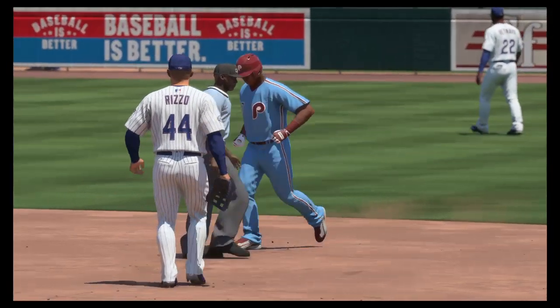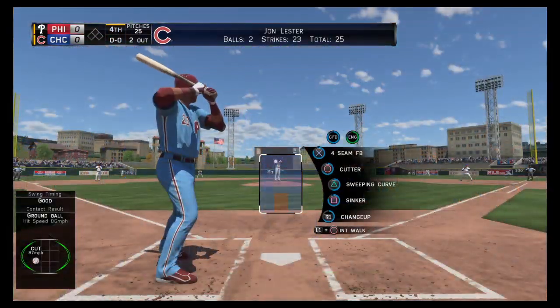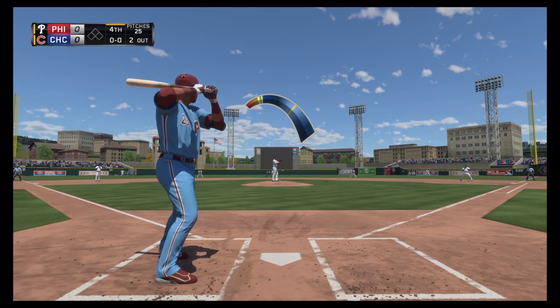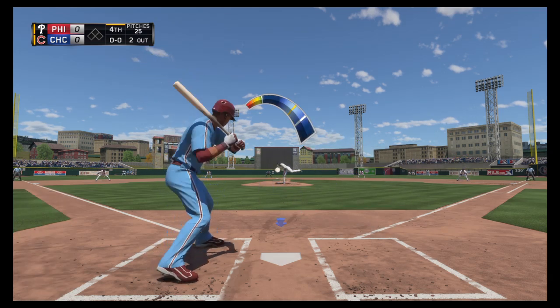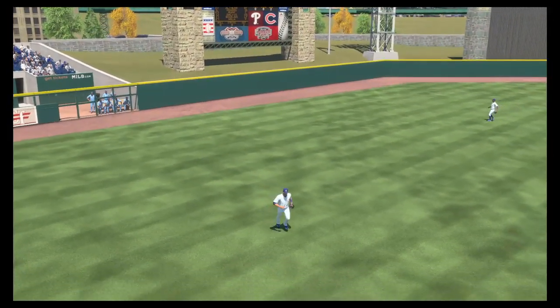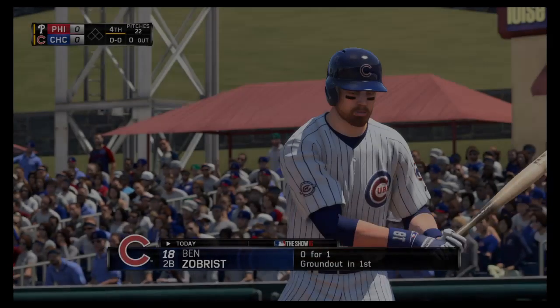The batter, right fielder, Aaron Altair. Aaron Altair will dig in. 0 for 1 here in this one. Ready with the first pitch. Here it comes. Line drive to left. And he'll get there in plenty of time to put this one away, and that ends the inning. He's down on just 4 pitches.